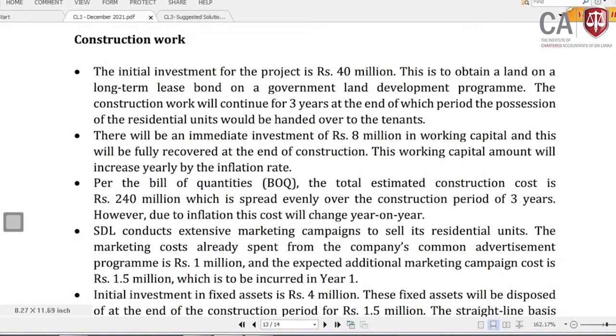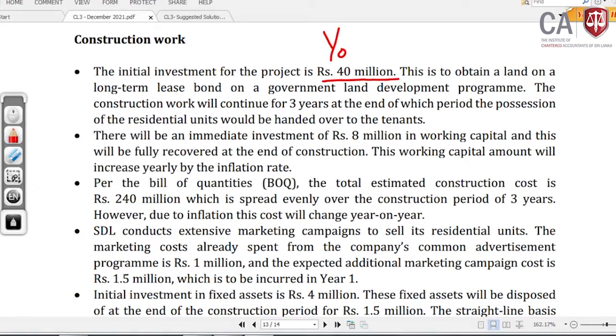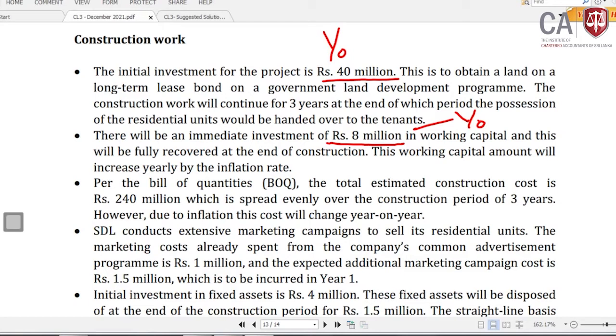There will be an immediate investment of rupees 8 million in working capital, and this will be fully recovered at the end of construction. Again, immediate cash flow: working capital infusion will be an immediate outflow at year zero. Now, there are two cash outflows you have to recognize in year zero. The 40 million is a year zero cash outflow. Then this 8 million is working capital, again year zero. You have to pay 8 million, and this will be fully recovered at the end of the construction. We will look at what the construction period is. This working capital amount increases yearly by the inflation rate, so you have to adjust it for inflation.